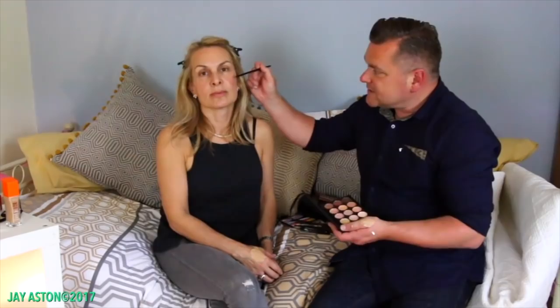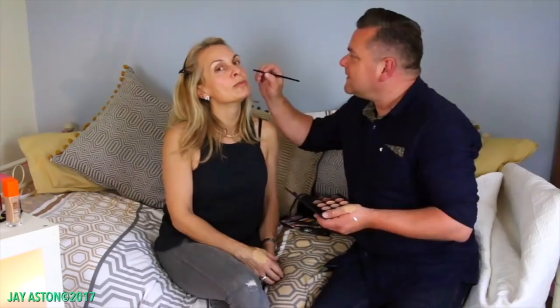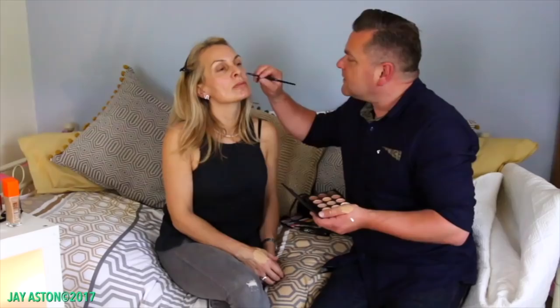We put the primer on and now we're going to apply some corrective concealer just to cover Jay's slight red area here. We're going to use a red pigment concealer, which will counteract the red. But you only use it on the red, because if you use it on anything that's not red, it will look green. So the green areas here, I'm just going to cover those slightly. Because it's not a big area, you just need to apply it very gently.